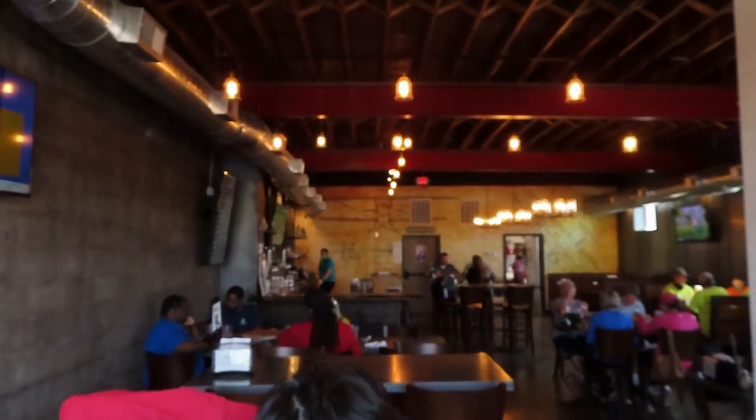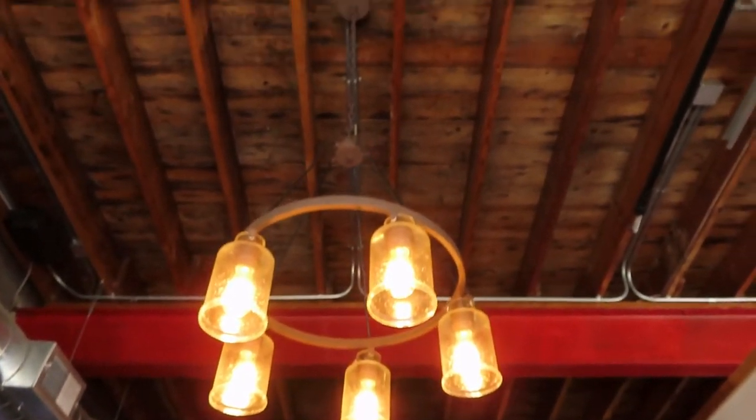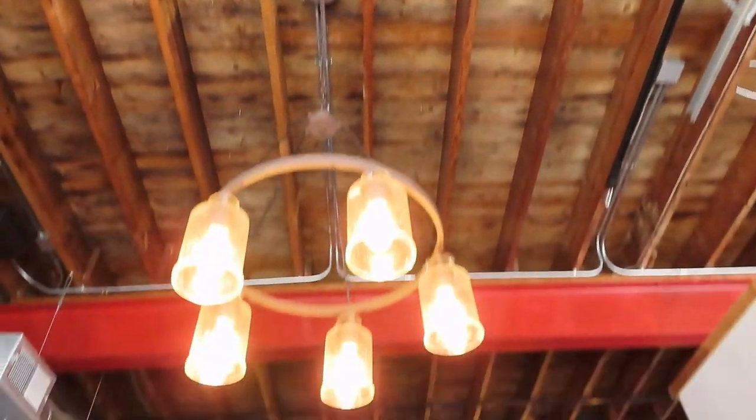So we're inside Apollo's. It's really kind of cute. There's Jake. Hi. Interesting lights. Love, love, love the ceiling, which is basically the floor from up above.